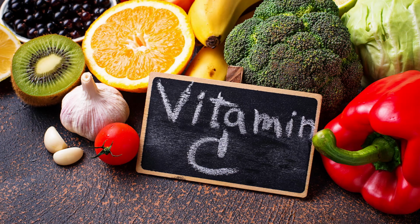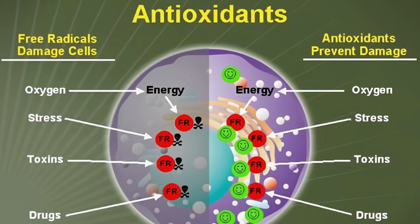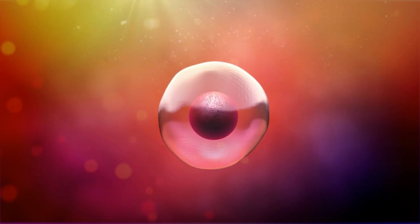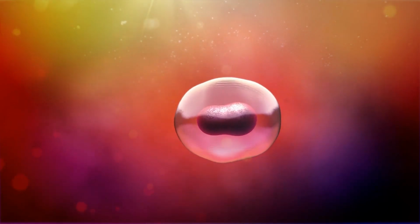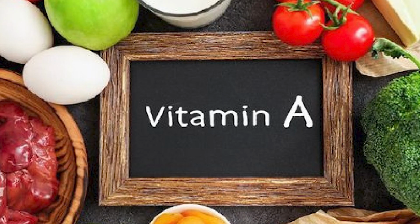The Abiu fruit is a fantastic source of vitamin C, providing a significant portion of your daily need in just one serving. Vitamin C is a powerful antioxidant that helps strengthen your immune system, protecting your body from harmful free radicals and reducing the risk of infections and illnesses. But that's not all. The Abiu fruit also contains ample amounts of vitamin A, which is essential for maintaining healthy vision, promoting skin health, and supporting proper cell growth and development.